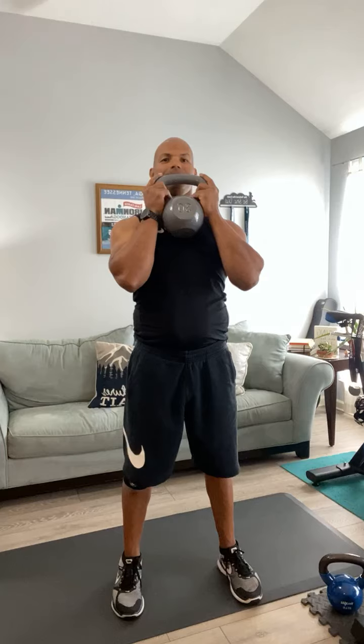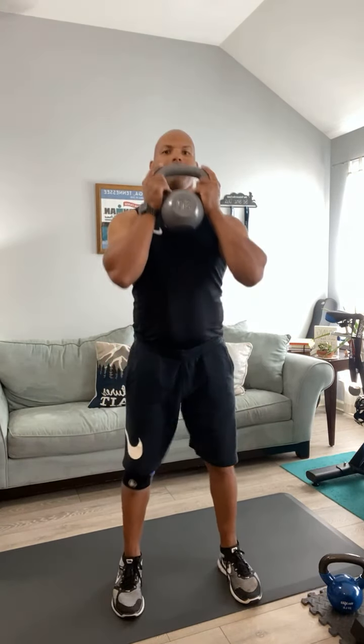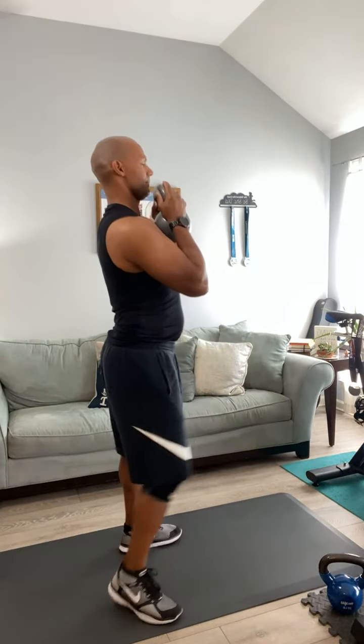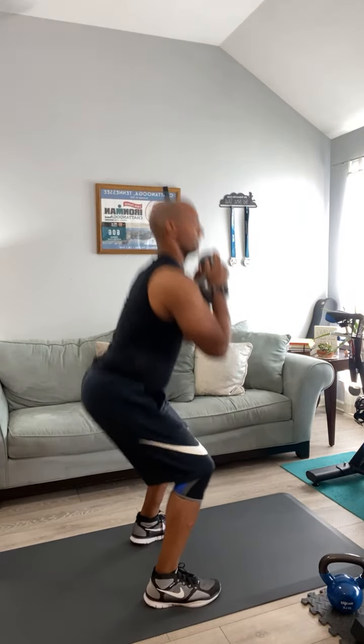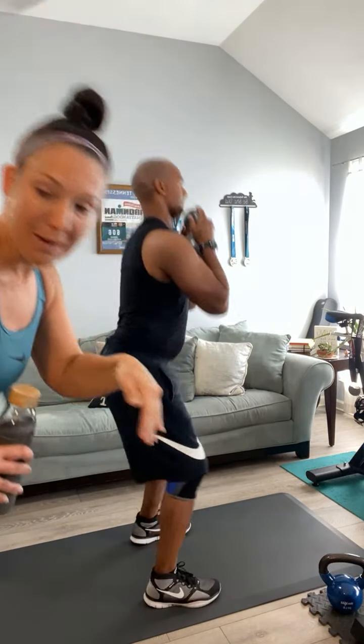That's a good goblet squat. Perfect. Hey, Dina. Welcome, Dina. That's it, Betty. Keep it moving. Good goblet squats. All right, from the side. Good job, you guys. What I try to do when I do my goblet squats is look somewhere across the way. That way I make sure that I'm not looking down at my feet.